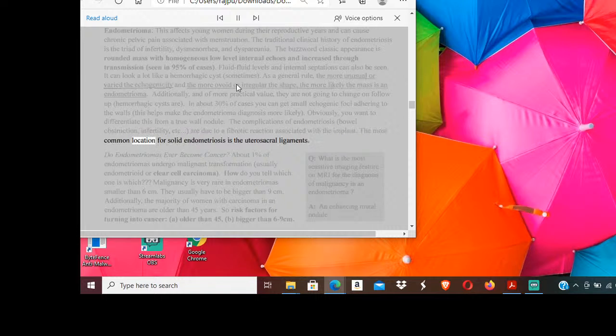The most common location for solid endometriosis is the uterosacral ligaments. Do endometriomas ever become cancer? About 1% of endometriomas undergo malignant transformation, usually endometrioid or clear cell carcinoma. How do you tell which one is which? Malignancy is very rare in endometriomas smaller than 6 centimeters. They usually have to be bigger than 9 centimeters. Additionally, the majority of women with carcinoma in an endometrioma are older than 45 years.